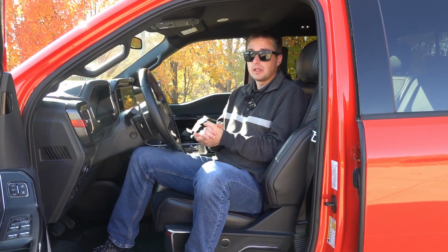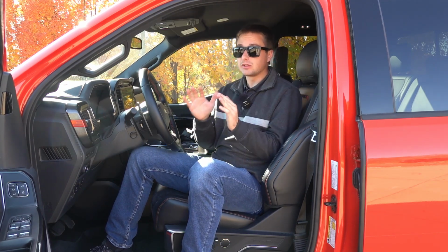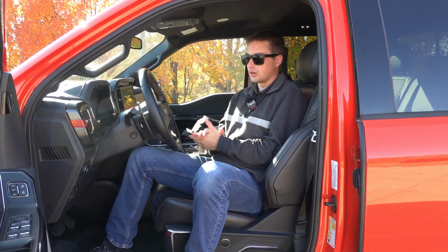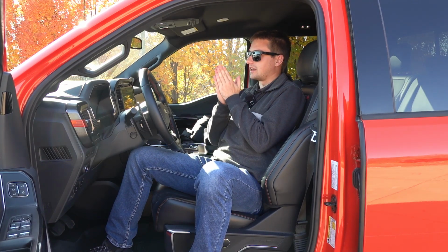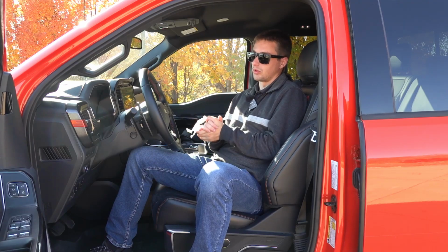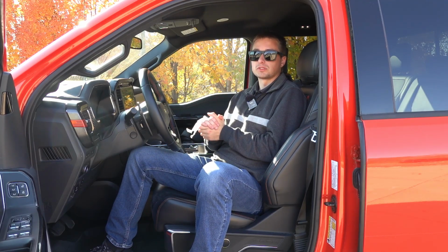I don't think you'll be disappointed if you're driving it just around town day-to-day, but of course, that does not do this truck justice, so I highly encourage anybody who's buying it to take it off-road at least occasionally, and it really can do the best of both worlds if you need a daily driver and a super capable off-road full-size pickup truck.